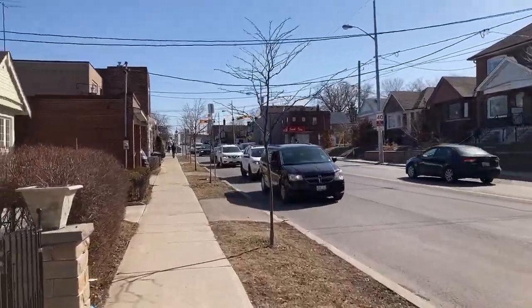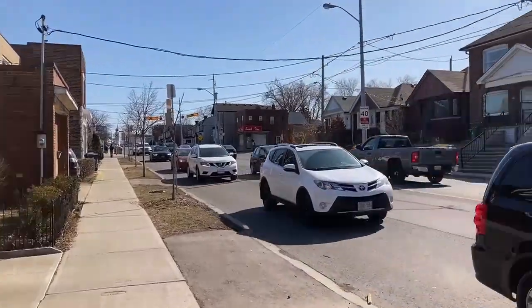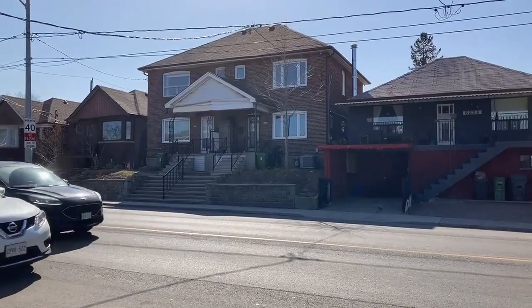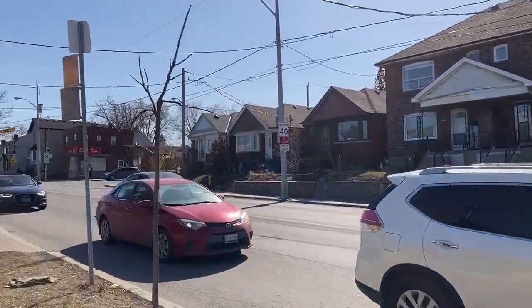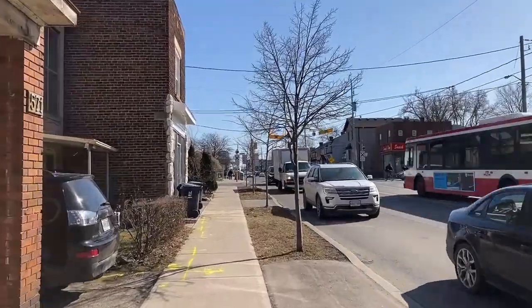However, almost all of it. Oakwood Avenue is residential between St. Clair and Davenport Road. I'm going to end this at St. Clair. I'll just title this Walking Oakwood Avenue in its entirety in York, Toronto, because of course this is the borough of York.